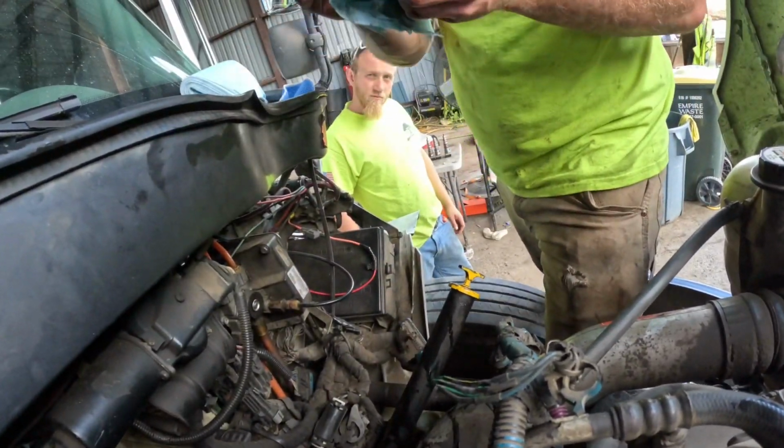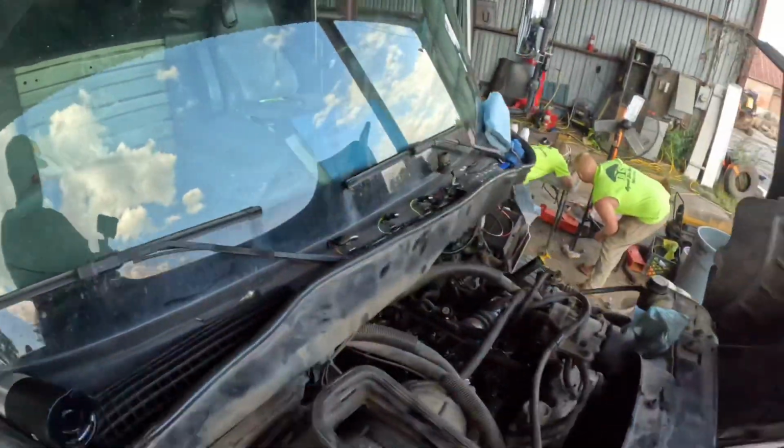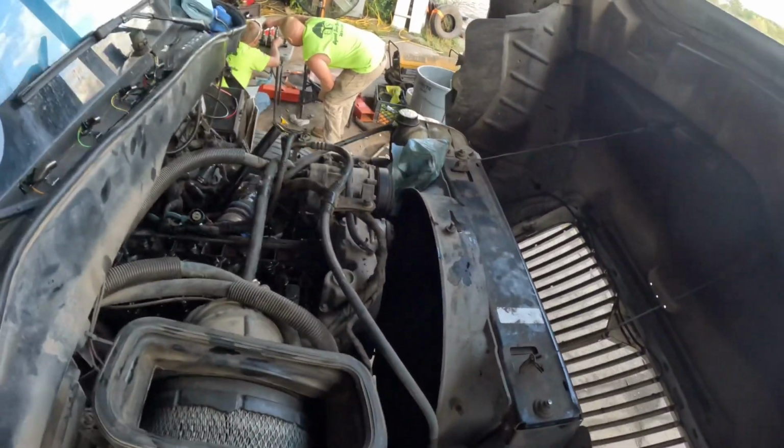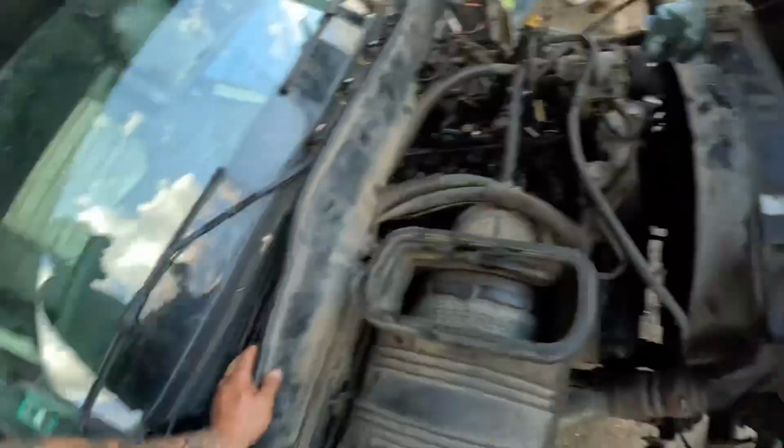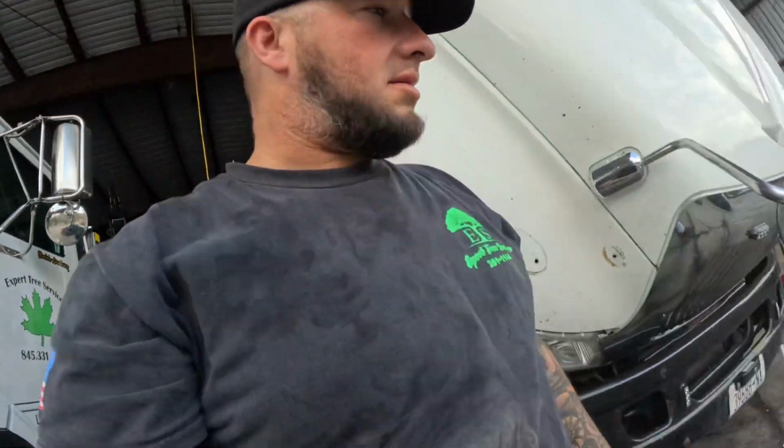Wow. That's so bad. Well, I'm so sick of spending money on this thing, dude. I can't even begin to tell you how much money I've spent on this truck. I've spent enough money on this truck to buy another box truck. Like, legitimately.